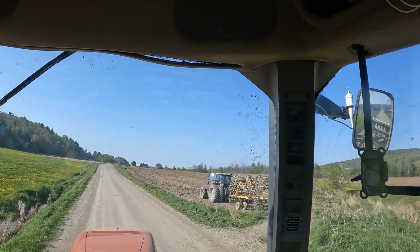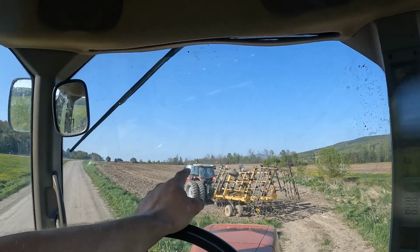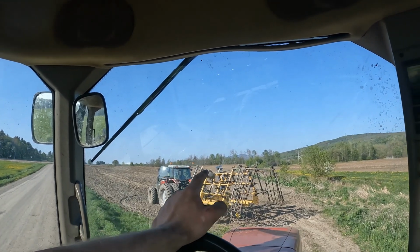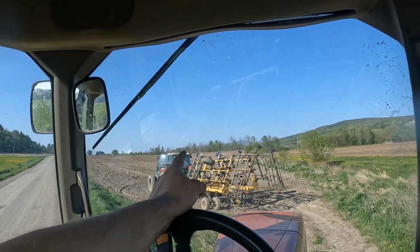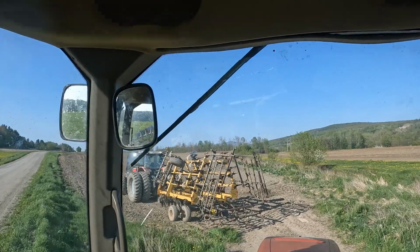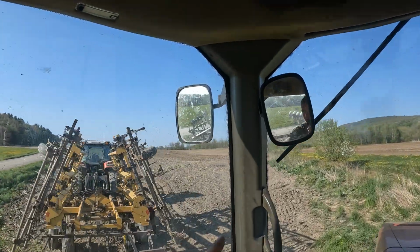He had like 3 more passes when I called him, but we don't know how well this is going to work on these fields right here because these were picked, but they did get harrowed twice. They got harrowed once after manure and once now, so I know most of this corn stalks will be out of the way, but there are those piles here and there that you can see throughout the field, so we'll see.